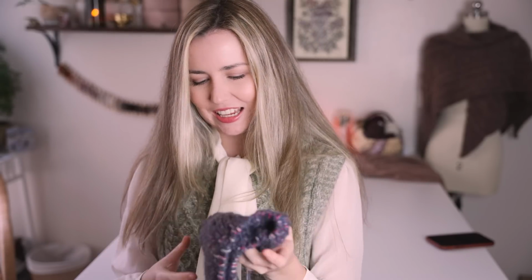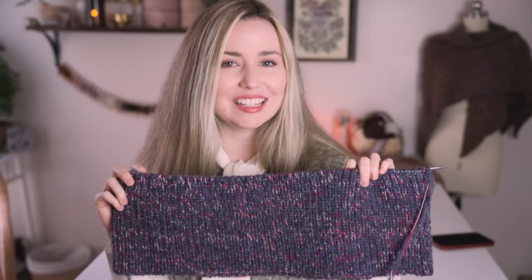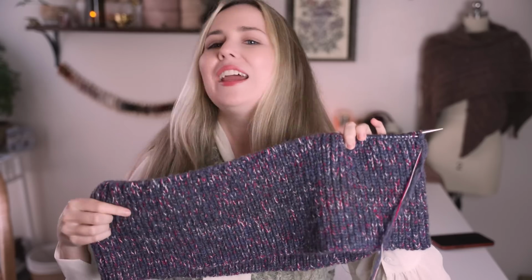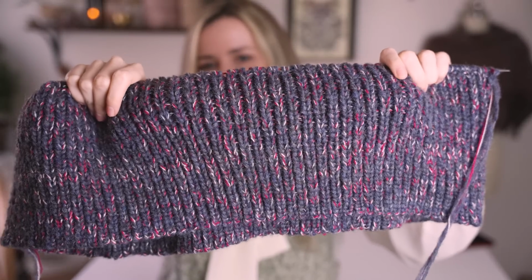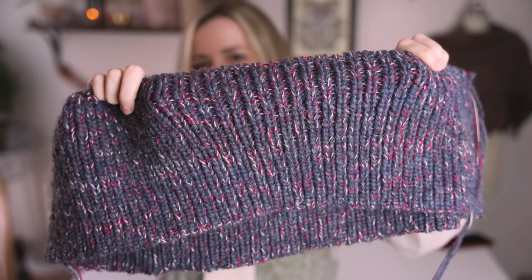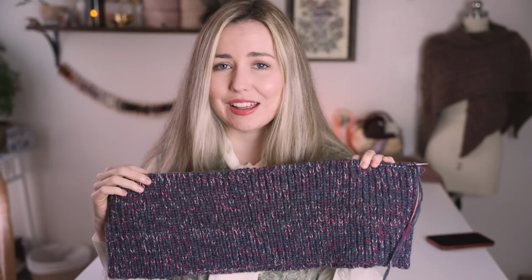Okay, and now the last work in progress of the day. I don't even know if I should share this with you because there's not much of a difference, but I'm still working on the Knives Out sweater for my friend. This is where we're at now. And so I ripped out the unwanted fisherman's rib, and I've just continued in the 2x2 ribbing. Still having a lot of fun with it.